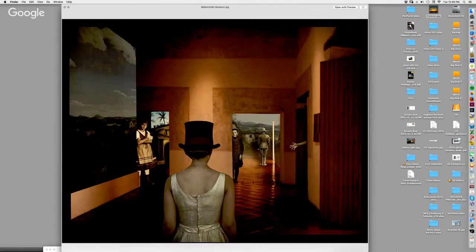This is also composited. Initially, the background was shot in Oaxaca at an empty museum, but the artwork on the walls that you see is from various other sources. So this is probably, I don't know, another 20 to 50 layers of different images.